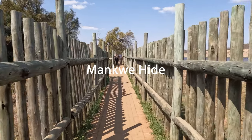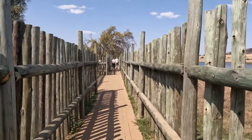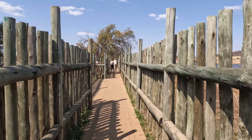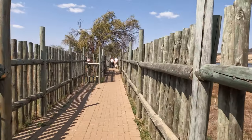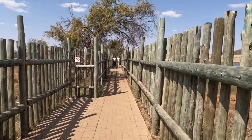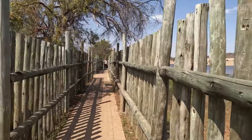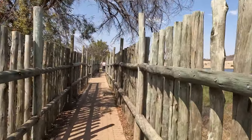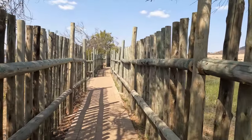So, one of the biggest hides in the park and one of the most popular hides is the hide at the Mankwe Dam, just called Mankwe Hide. It gives a good opportunity to get out of the car and walk around a little bit and down to the hide itself.